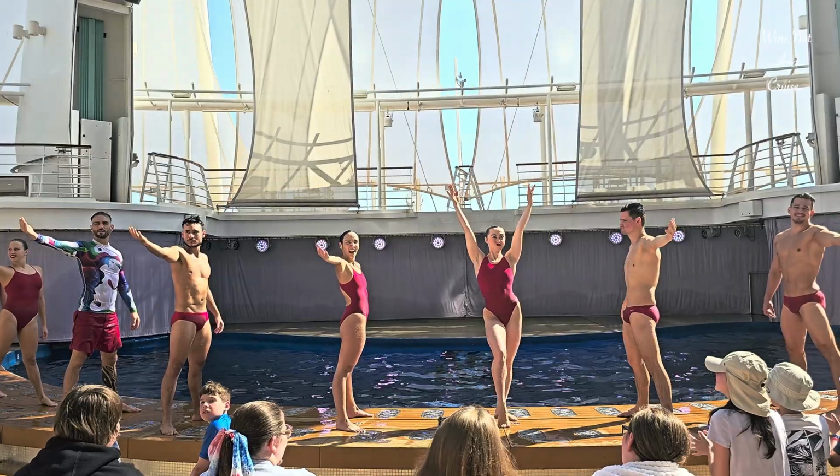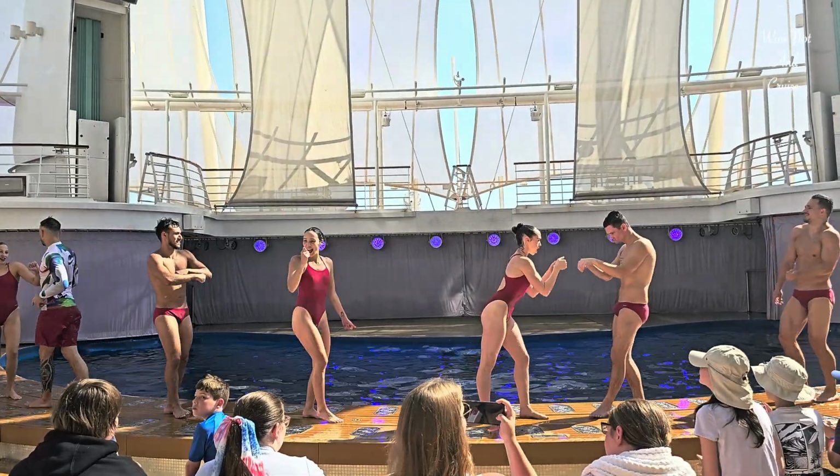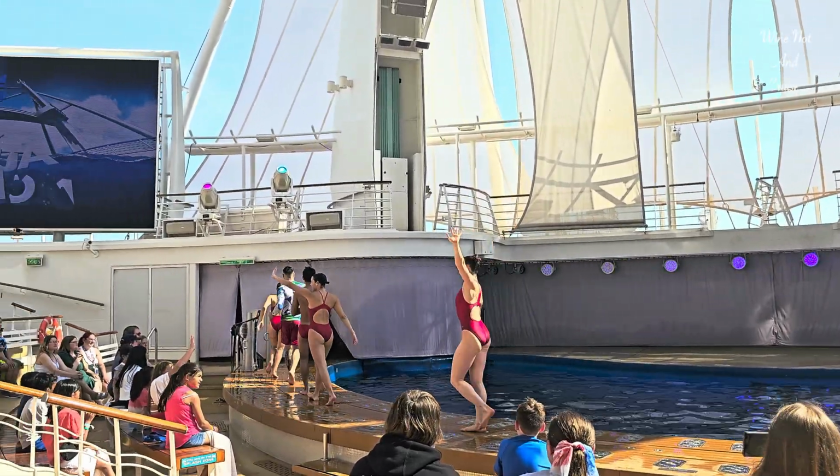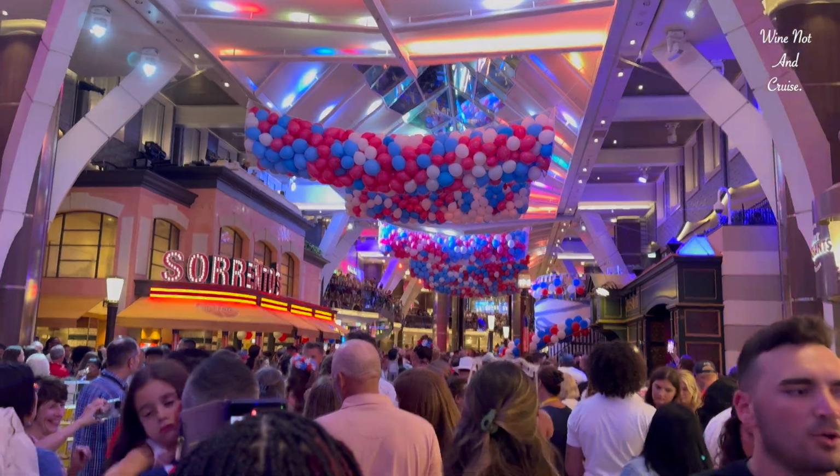Every Aqua show on any of the Oasis class ships will always leave you impressed by their sheer talent. Unfortunately, it's time to pack our cases as we're ready to go off and celebrate at the 4th of July party.